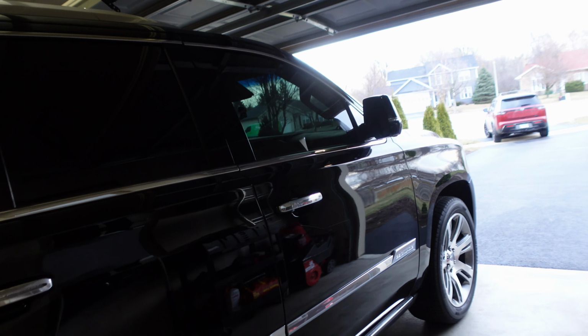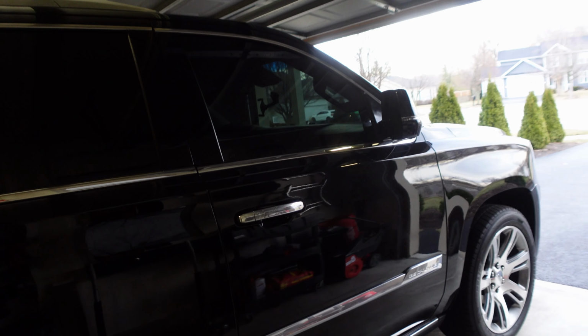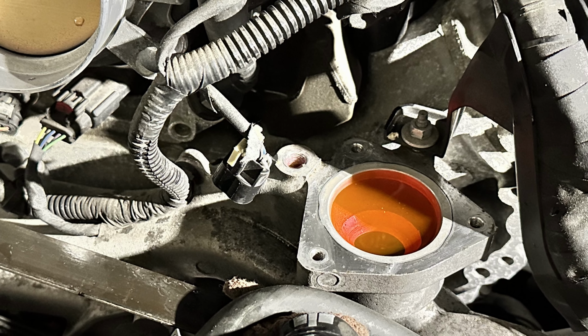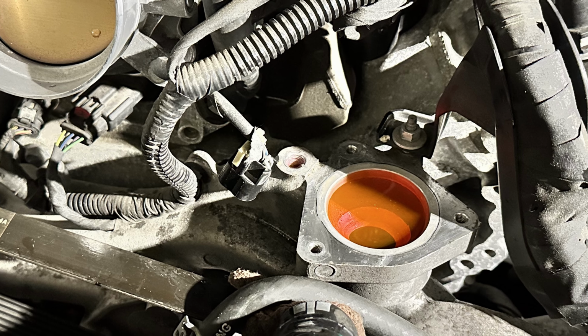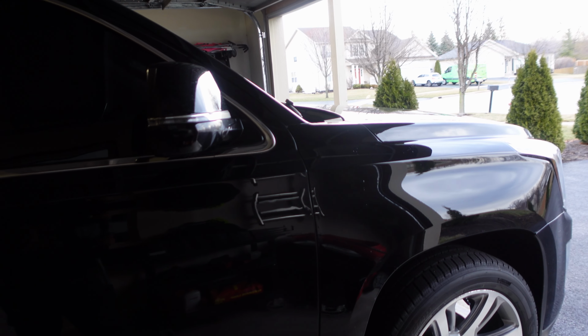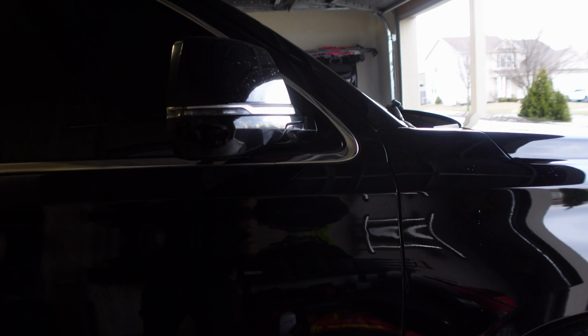A couple things I already did to this car to begin with: the temperature gauge wasn't working. It was always stuck at 160 or just flat down. I already replaced the thermostat to get that working. I had a check engine light issue with the mass airflow, so I replaced the mass airflow. That's already been taken care of. And pretty much now the car drives good. Another thing that I did, and anybody getting a car with this system should do this.